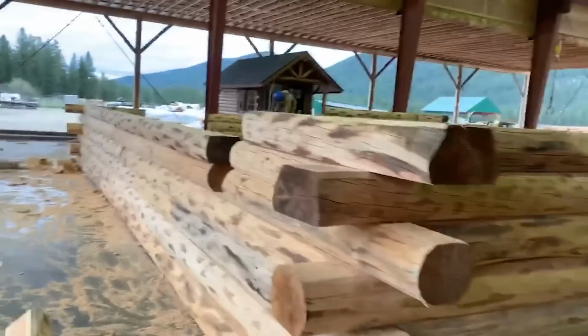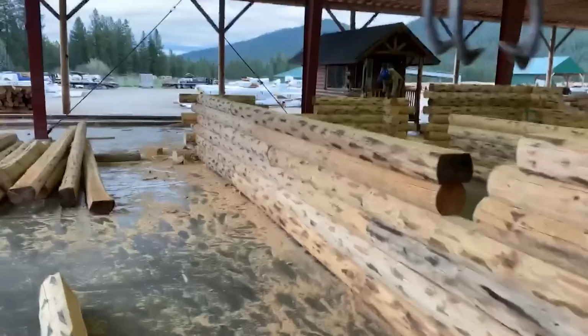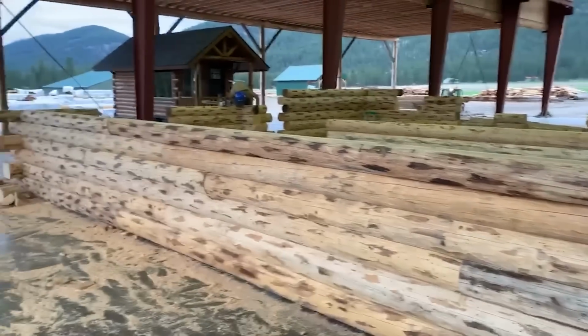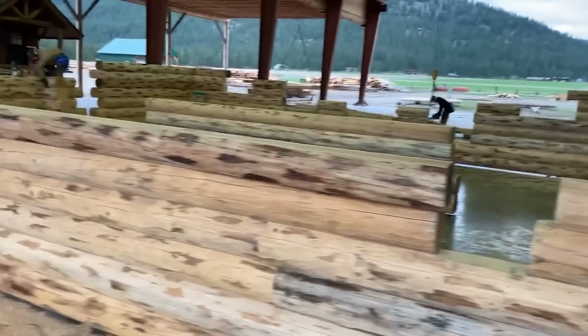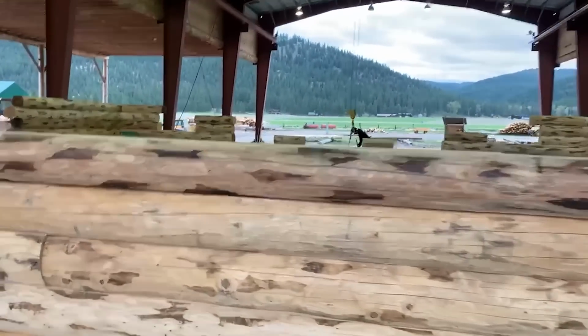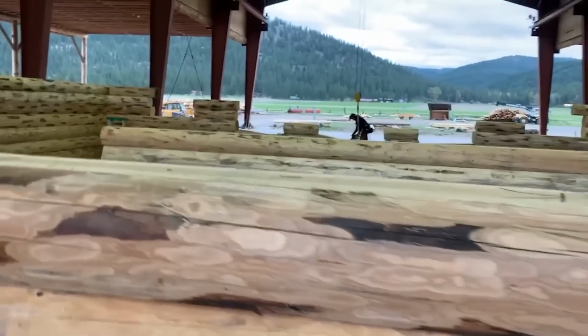Good morning, everyone. This is day 2. Yesterday we got a pretty good start on the walls. Got row 5 done and part of row 6. Really nice logs we've got right now. These are really nice, straight, dead larch. Make great house logs.